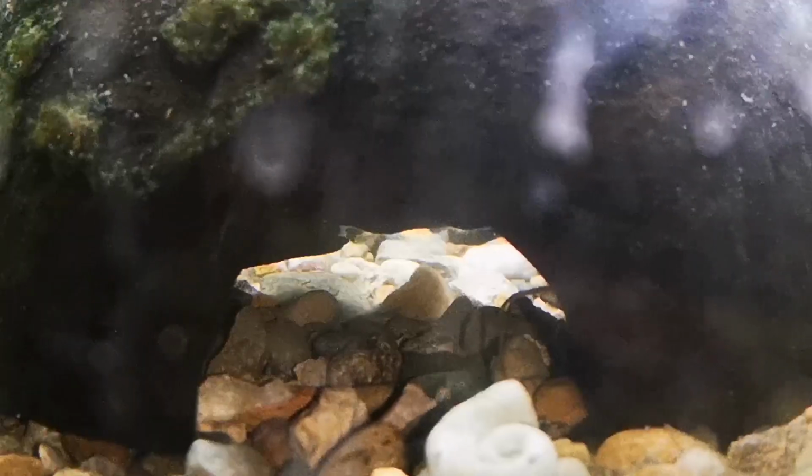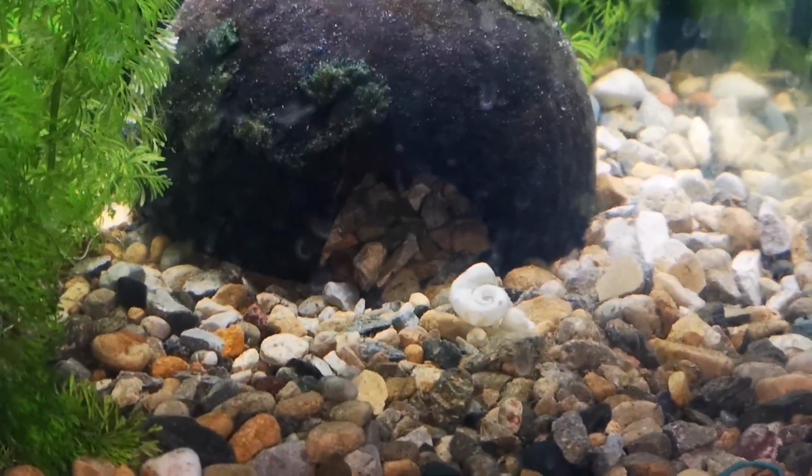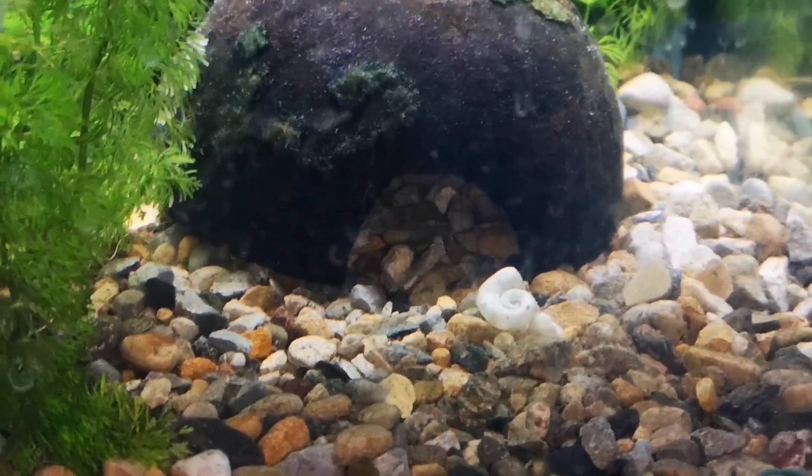He's just inside the cave. I'm not sure I'll be able to get a good shot of him, but we'll see if I can. No, he likes to hide in the cave all day, and then usually he comes out for his bloodworms at night. But that guy's awesome. So I'll just move on to the last tank.